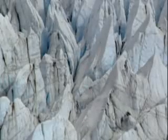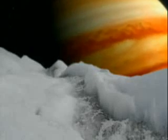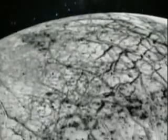It could be kept liquid by the huge forces on the moon. Europa is being pulled in different directions by the gravitational forces of Jupiter and the other moons around the planet. These tidal forces heat up the moon's core enough to keep the ocean around it liquid.